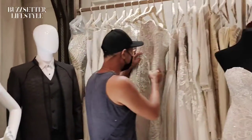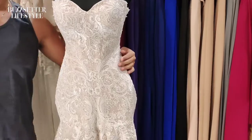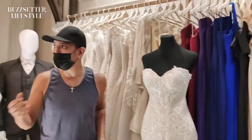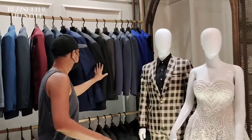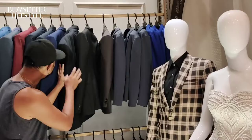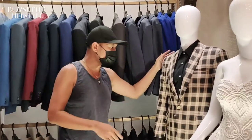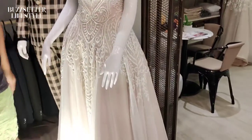I'm not sure what you're going to think. What do you think? What do you think, Jackie? Pretty cool, huh? So hopefully Jackie will wear it someday. All right, so a lot of dresses over here. And of course, guys, for the groomsmen, we also have tux. So a lot of tux over here as well. They have gray, they have blue. So for any occasion, whatever your style is. This also looks kind of fancy, it's pretty cool. What's up, man? And another bridal dress right here. Let's go in.